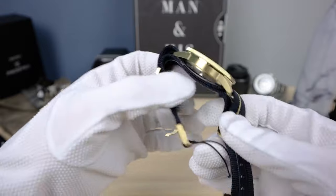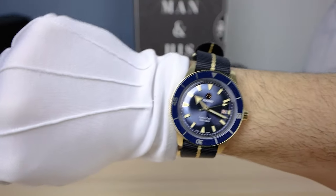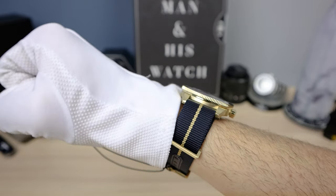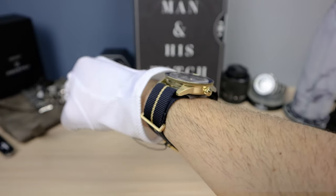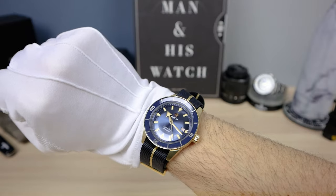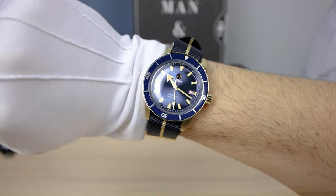All right, let's do the wrist shot. I can actually try this one on because it's a NATO. There it is. A little bit too big for my wrist, I think. And there you can see it riding a bit higher because of that NATO. But that is a trait of NATO straps. It is expected. But looking very good.